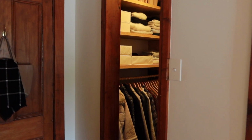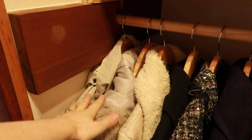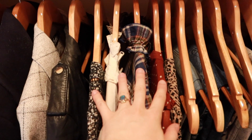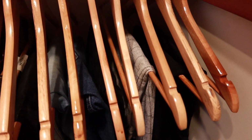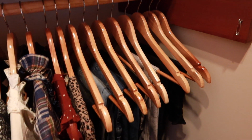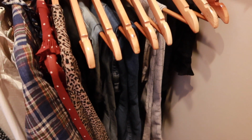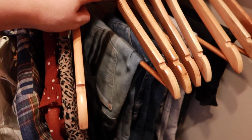Alrighty, so this is what we are working with now. On this lower rack here, I've got all my jackets and coats, and then some of my really nice long-sleeved blouses, and then all my jeans and trousers along here. I tried to hang as much as possible because I had a lot of hanging space but not very much shelving, so that's why my jeans, which I'd probably normally fold and put in a drawer. We don't have any drawers, so this works well, just folding them over the coat hanger like this.